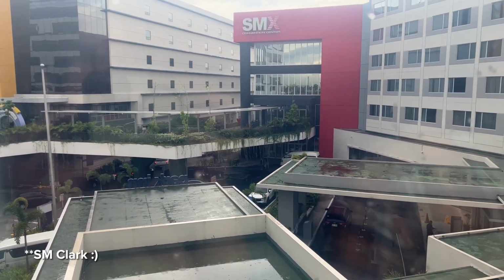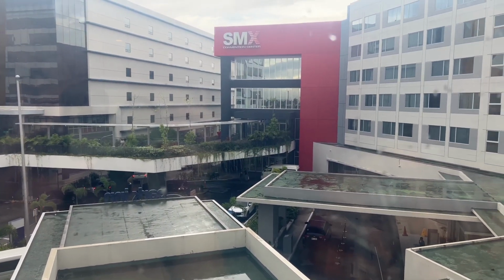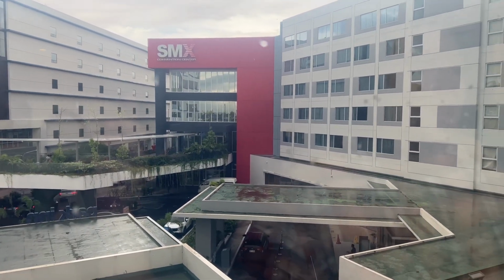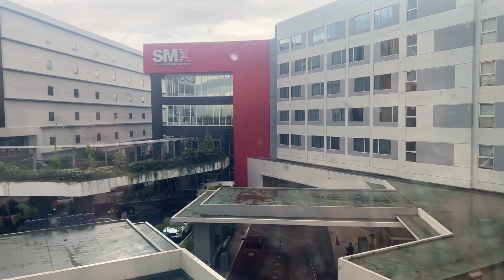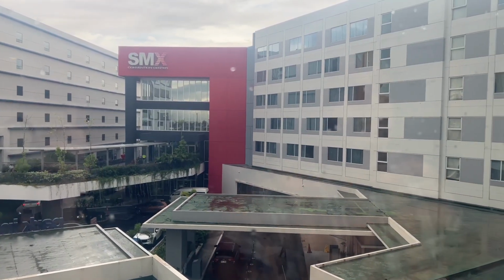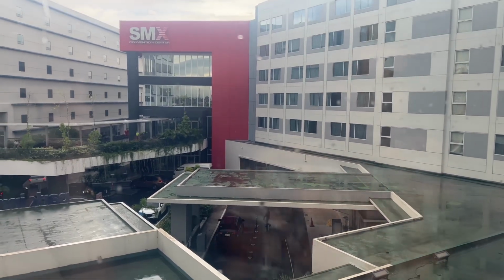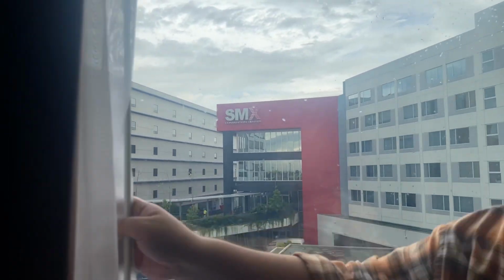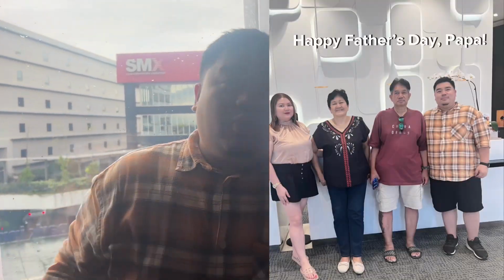It's just that umuulan kasi kanina. And yung pinanggalingan namin sa hotel, I mean sa mall, is medyo malayo to the hotel. So medyo napagod kami kanina. Yan. Okay. So we'll have our overnight stay here. Time for Father's Day.